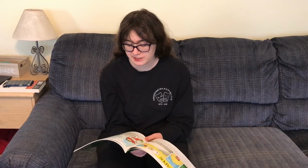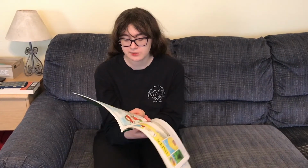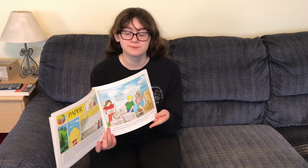Newspapers, boxes, magazines, and many other things are made from paper. When these things are through being used, they shouldn't be thrown away. Recycle.